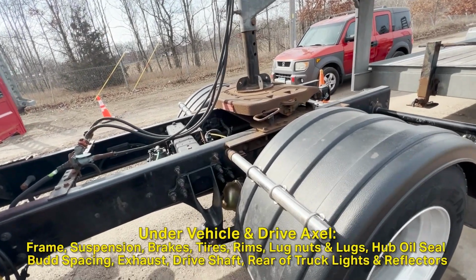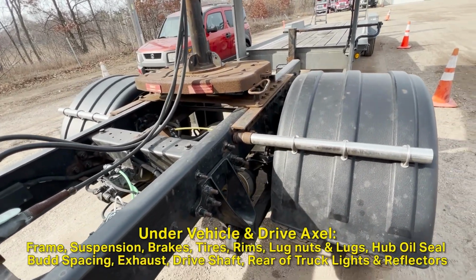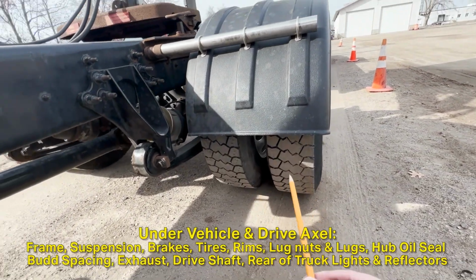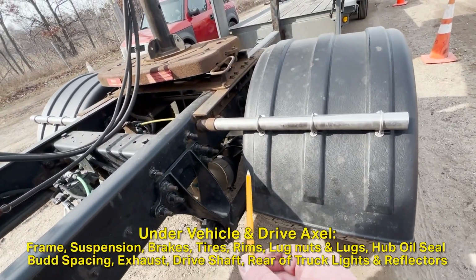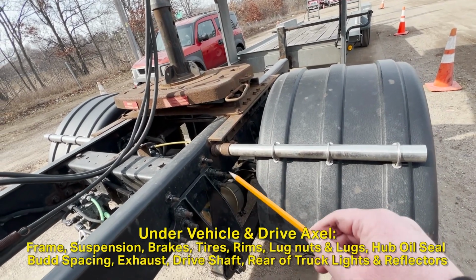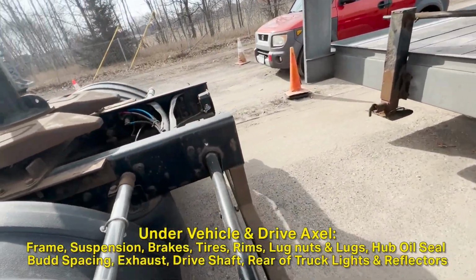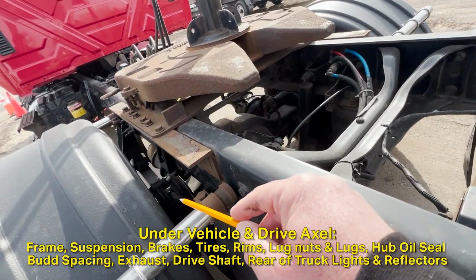All right. So now we're going to get to the drive axle right here. So when you talk about the drive axle, you're going to talk about the dually tires down here. You're going to talk about all the brake components on the inside here that go to the inside of the frame here, and the spring mount right here, the bushing, the springs, the airbag mounts top and bottom, the springs there, the U-bolts right there.